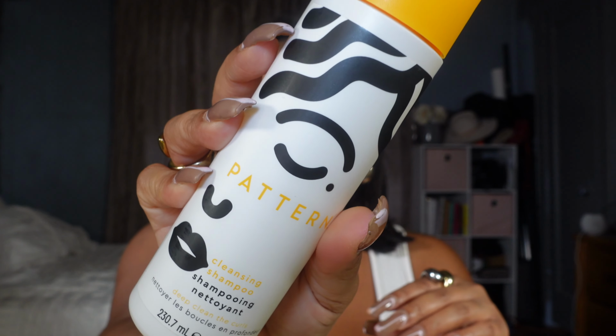The next one I got was from Pattern. If you've not heard of Pattern, this is by Tracee Ellis Ross, and it's designed for girls with curly, coily hair. Obviously, you can tell by the color of my skin, I fall into that category automatically. Yes, my hair is straightened right now, but typically my hair is very curly. It says on the back, formulated for curlies, coilies, and tight textures. I'm assuming it works for a wide range of people, regardless of what your curl pattern is. I really loved that, because a lot of people get so obsessed with whether they're a 3A, 3B, 4A, 4B, 4C, but ultimately you can have a mix of curl patterns.